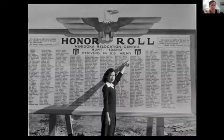And this is at the site, the honor roll. There were over 1,000 internees who enlisted in the military, including the legendary 100th/442nd Regiment combat team, the most decorated of its size in World War II or in U.S. military history. They had 73 people who were killed, and their families were not permitted to go to their funerals because they were still interned.